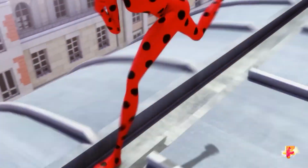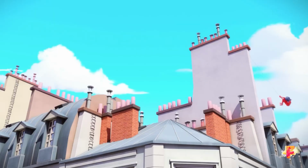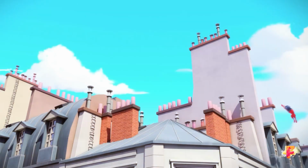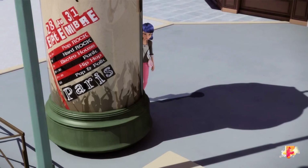Number 2, at the beginning of the episode, Marinette's coming back from a mission and she is using her yo-yo. However, when she goes down to the street, we see that she no longer has the yo-yo on her hips. Number 3, at the moment when Marinette goes behind the billboard, she de-transforms.